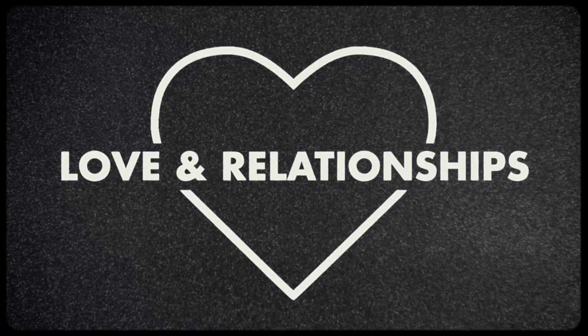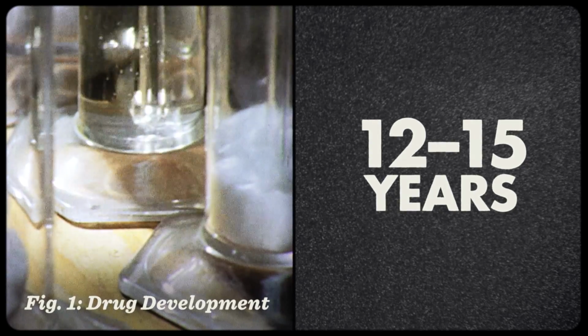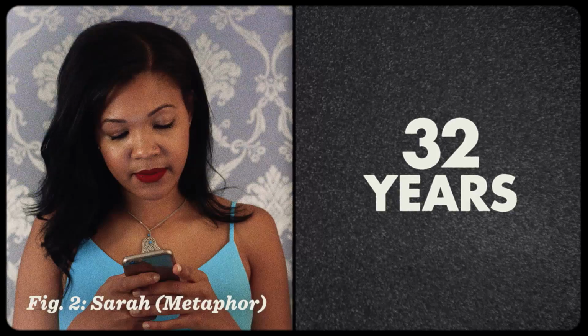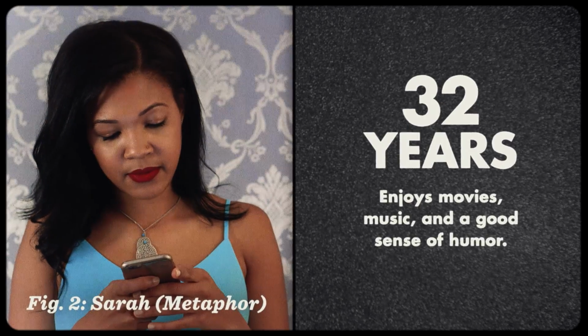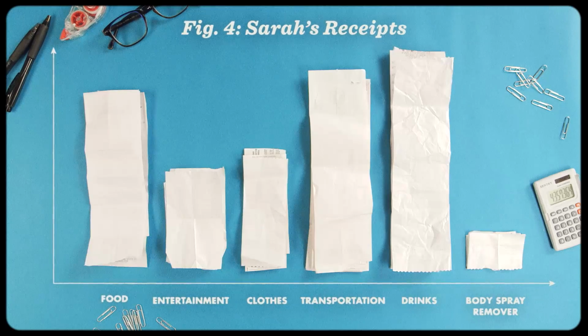Meet Sarah. Hi. Imagine Sarah's search for romance as the drug development process. Typically, it takes 12 to 15 years to develop a drug, and researchers will test thousands of compounds in search of a promising lead. Sarah is 32 and has been testing out potential relationship options for the same period of time. It can cost as much as $2.5 billion to develop a single compound. Sarah will spend thousands of dollars over the course of her dating life. Not quite billions of dollars, but still a lot of money to me.